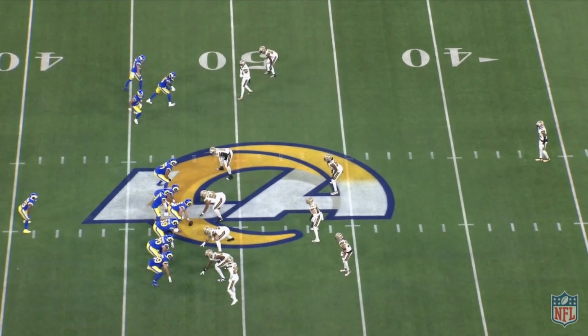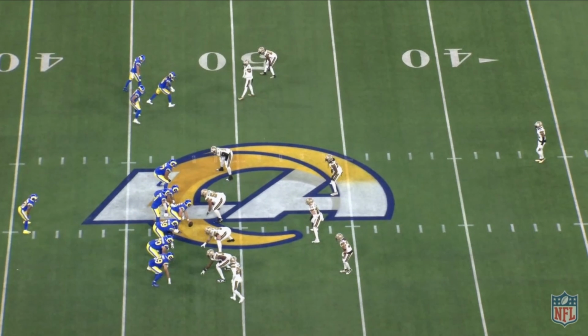Awesome. So to start here, you can see them in wide bunch. Now, the thing to pay attention to, or the thing to not get lost, is that you're going to probably see a lot of shift and motion for these guys. So what does that mean for me? What knowledge are you taking from these shifts and motions? Are we just doing it to do it? Are we doing it so the play caller can show off?